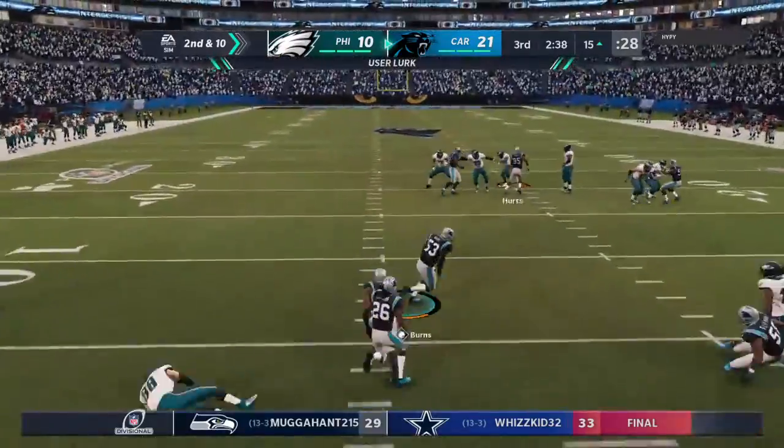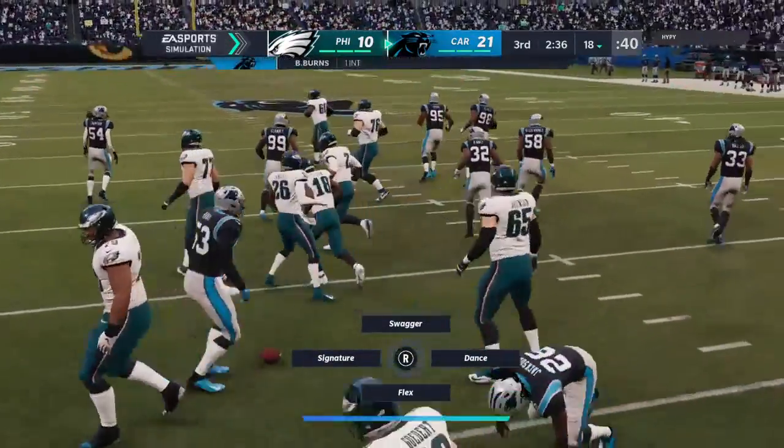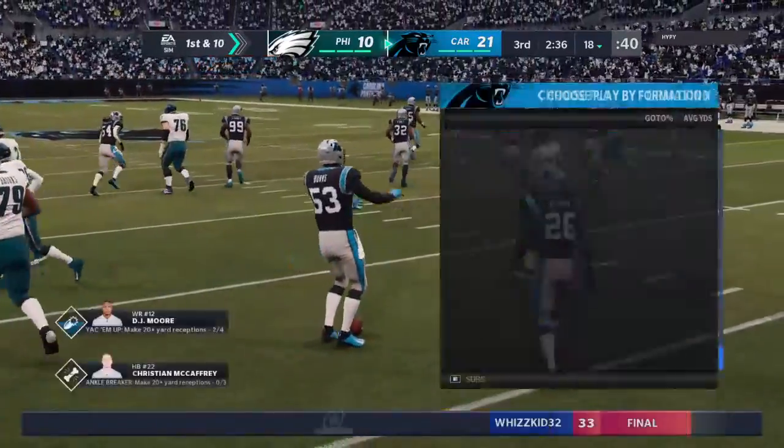Into double coverage, and it's intercepted. Picked off down near the 5. And he returns it here to his own 18-yard line.